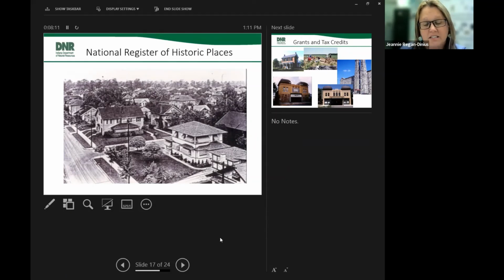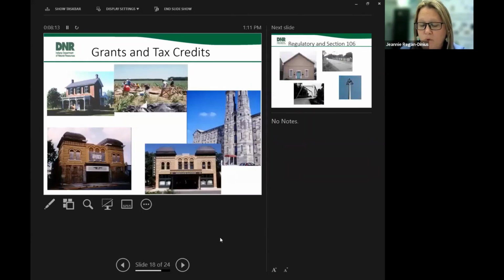Places that are listed in the National Register are eligible for grants and tax credits. The grants go to nonprofits, businesses, schools, and governments. The tax credits go to homeowners and businesses. We give grants to do restoration, grants for archaeology, a variety of different ways. The nominations, or the applications, are due every October.